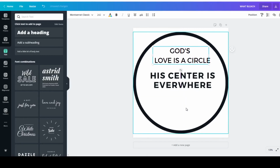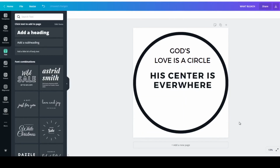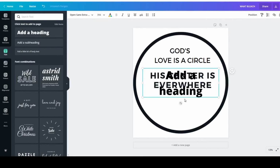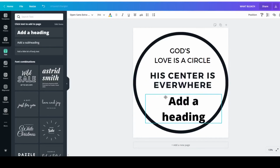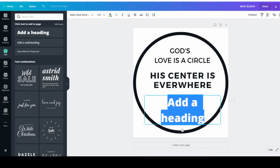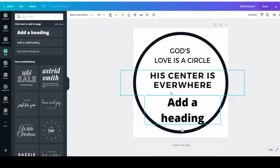And I've got more words to put in, so I'm going to get another text box and just add it at the bottom. Key in my words. And that's the font that I'm looking for. It has to match.